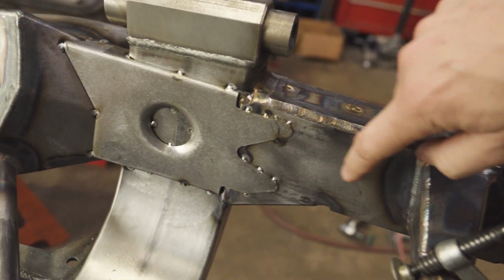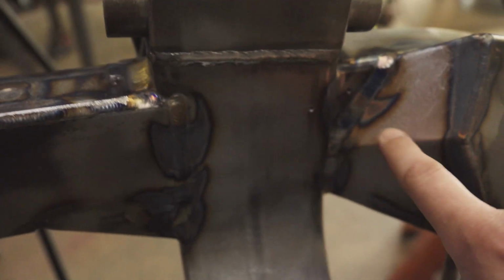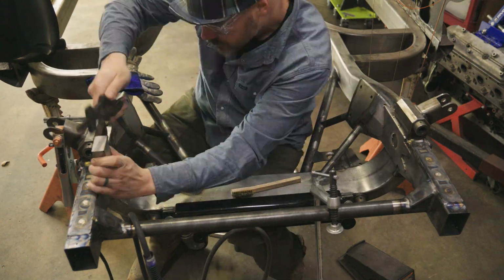Here's what I was trying to get to, right? So I want to be able to connect the forward part of the frame to this engine mount and thus the rest of the frame. You can see the profile there. And have this frame rail still naked. So you can see I want to be able to tie this to this to this using that. That is the idea. So lots of welding ahead.